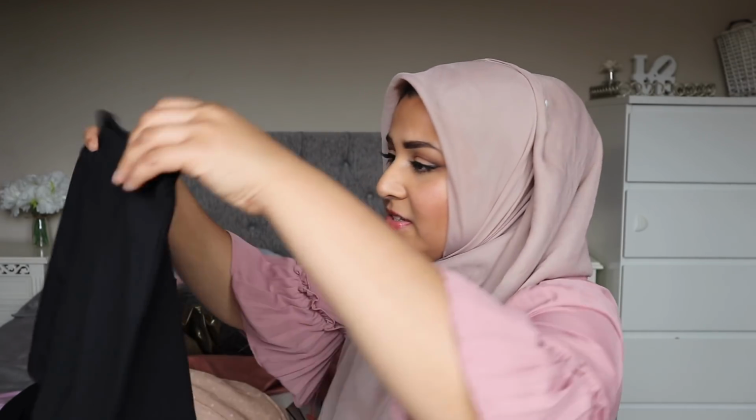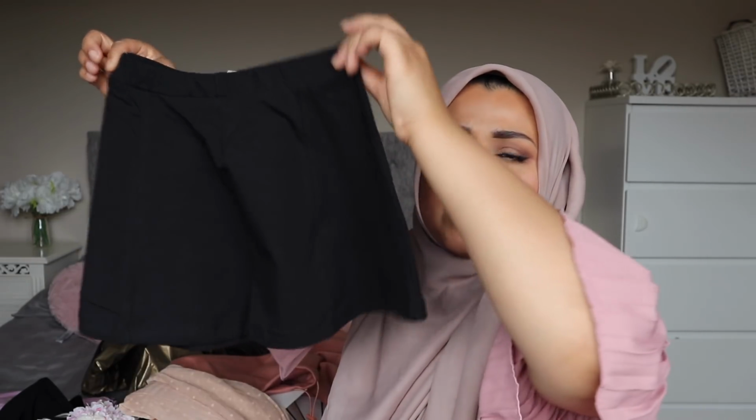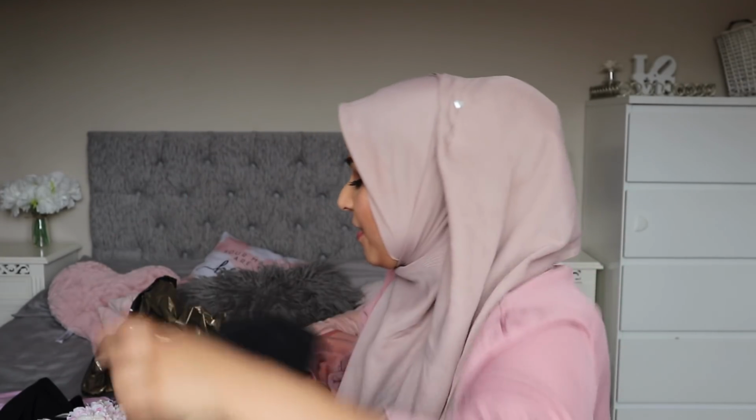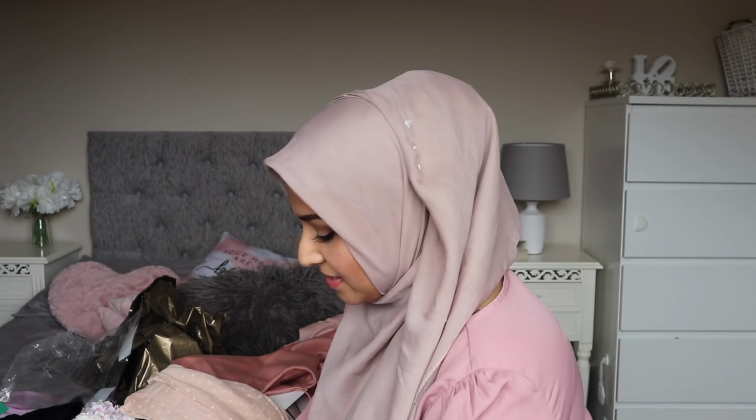And then I bought her a black skirt, like a little jersey skirt. But I thought that'd be just nice, a basic skirt for her to have. And then I bought her this. And the only reason I bought it is because it had an A on it for Asia.